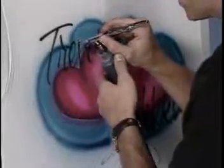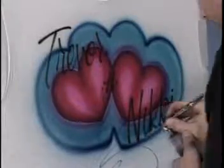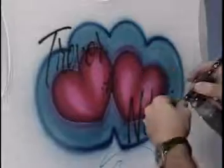Now, if you do it for one, you've got to do it for all. In other words, we're going to travel our distance around the heart here. And we'll add those little indents where it goes down, where the border goes down into the heart.